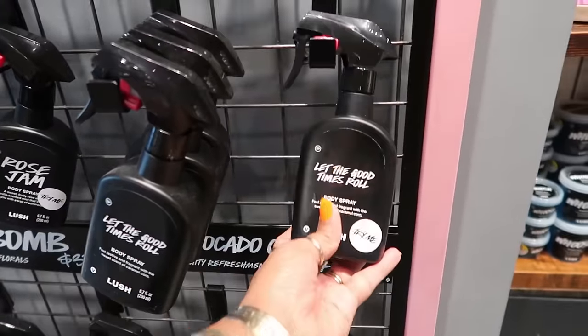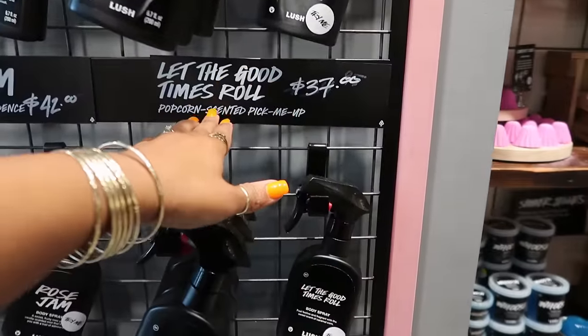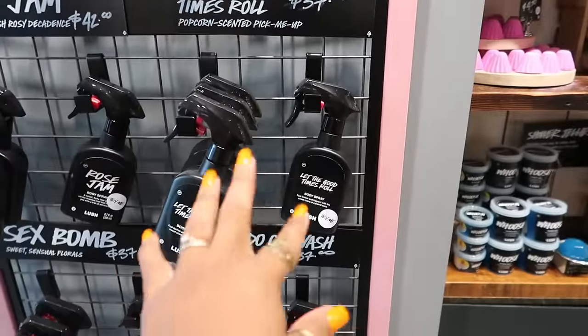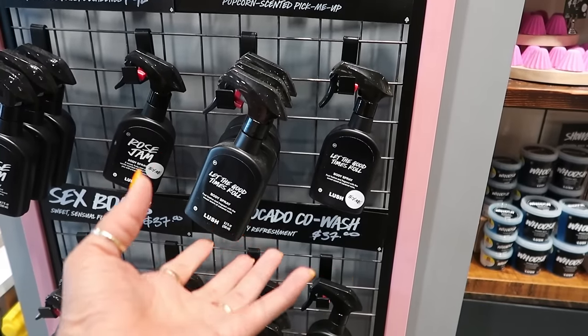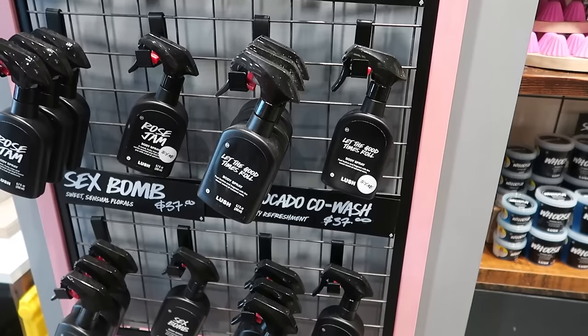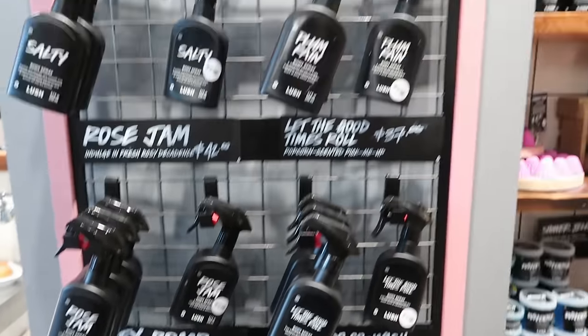I'm gonna actually try one. I want to smell the popcorn scented just to see. You guys, believe it or not, this smells good. It has like a buttery, salty kind of smell. I don't know. It's like a gourmand scent. I like it. I don't want to buy it for $37, but I do like it.